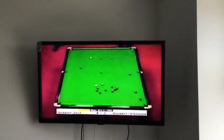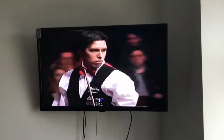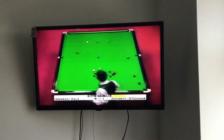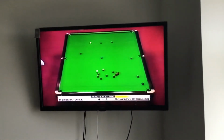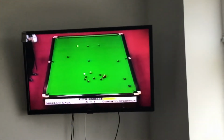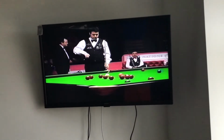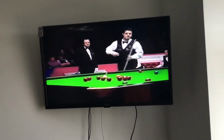I thought that was a choice of shot there, really. He had to play a very thin contact. Could be lucky. Looks if one of these reds towards the back of the pack will go into the right corner. He's covered the easy one in the middle. Yes, there you see. Another chance then for Stephen.